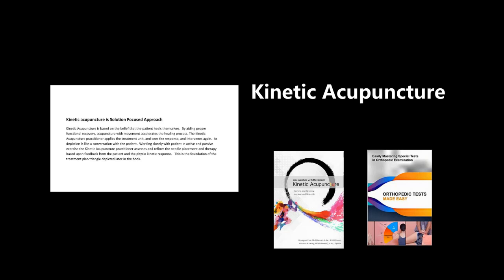Kinetic acupuncture is a solution-focused approach. Kinetic acupuncture is based on the belief that the patient heals themselves. By aiding proper functional recovery, acupuncture with movement accelerates the healing process. The kinetic acupuncture practitioner applies the treatment unit, sees the response, and intervenes again. Its depiction is like a conversation with the patient. Working closely with the patient in active and passive exercise, the practitioner assesses and refines the needle placement and therapy based upon feedback from the patient and the physiokinetic response. This is the foundation of the treatment plan triangle depicted later, coming very soon in this video.